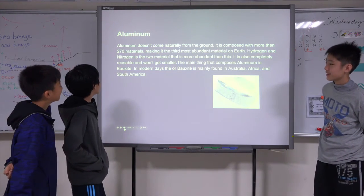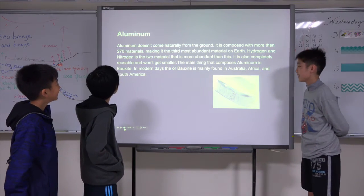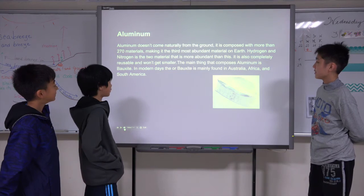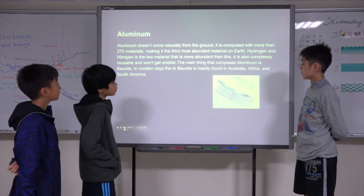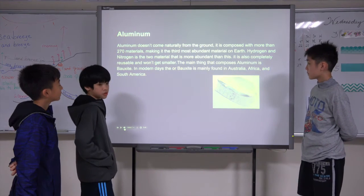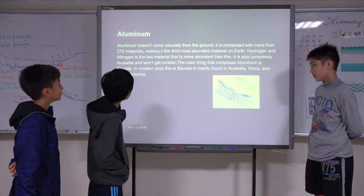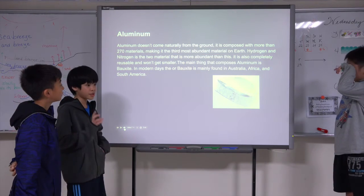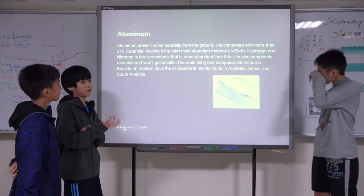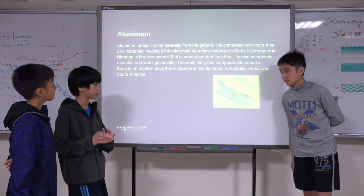So, aluminum. Aluminum doesn't come naturally from the ground. If you guys don't know, it's composed of 270 materials in the earth, which is making it the third most abundant resource on earth. Hydrogen and nitrogen are the two materials that have more amount than aluminum. It is also completely reusable and won't get smaller. So take a note, when you're drinking Coca-Cola, always recycle the can, because no matter what they do to it, the can will still remain the same size.